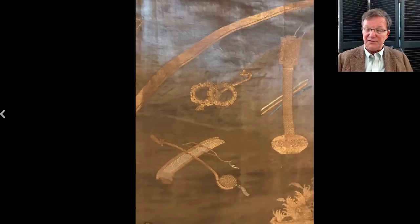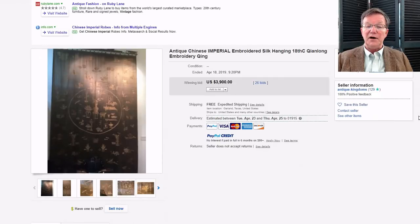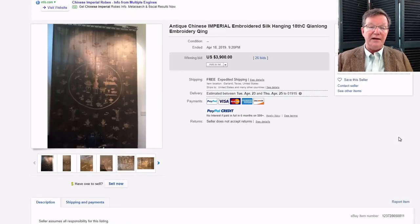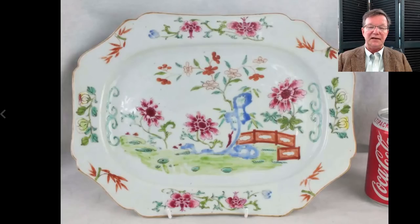If this had been an imperial silk with all this business going on it, it would have gone through the roof. But it ended up selling for $3,900, which is not a bad price for these. This was a big piece of silk. I forget what the dimensions were. It was 12 feet tall and 8 feet wide. I don't think the price was at all out of line. If you had an imperial silk that big, it would have brought well into six figures. But still, a nice thing.